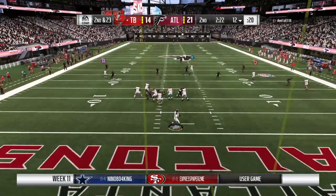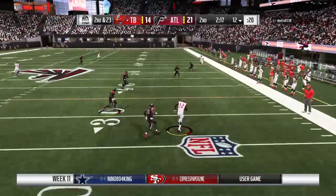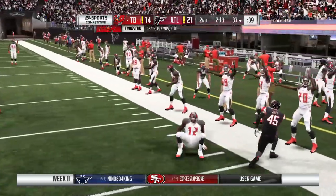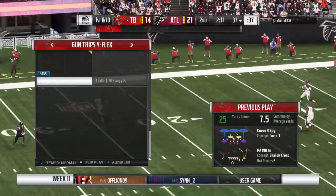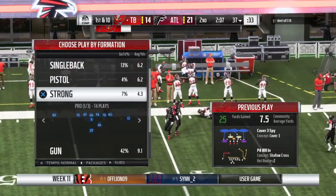Now Winston, escaping the pressure right. Oh, he's got a man wide open, complete. And way up past the 35 before he's taken down. A really nice gain of 25 yards.